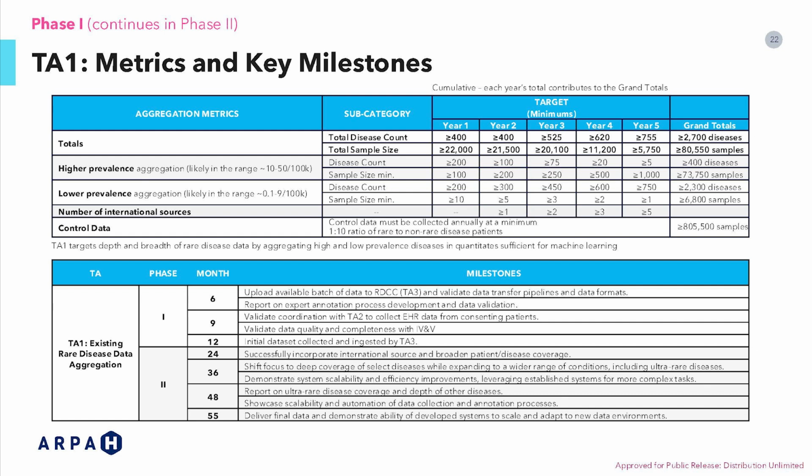And then the milestones you can see in the second table really focus on when the data must be collected in order to drive forward benchmarking and model development in phase 2.